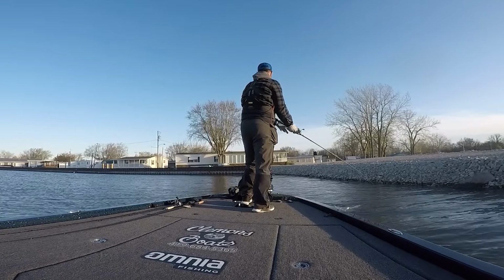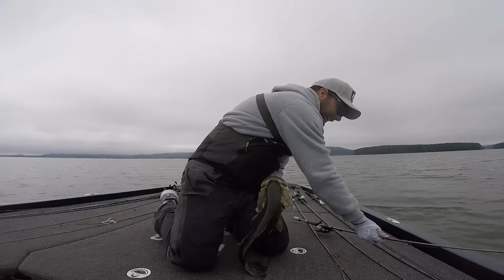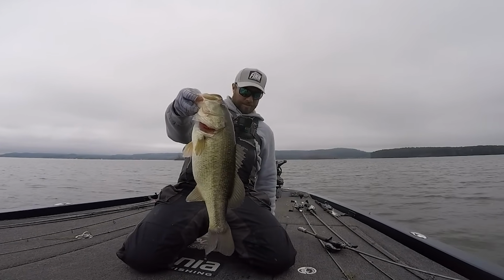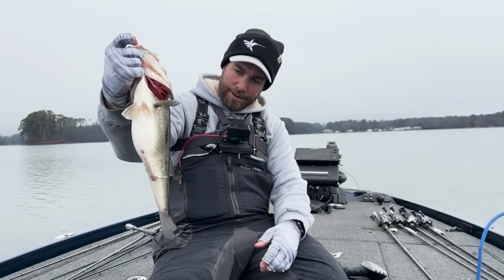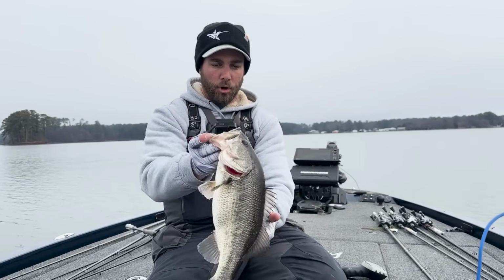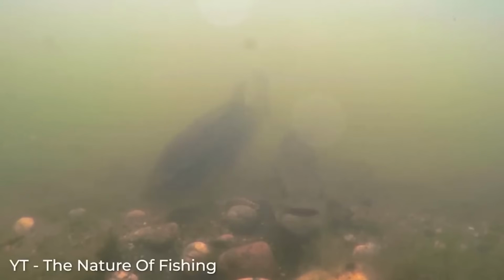The early spring is truly one of the best times of the year to catch some of the biggest bass that live in our lakes, rivers, and ponds. A lot of the female bass during this time of the year are completely full of eggs, so they will weigh the heaviest they will weigh pretty much all year long, and they are feeding up a lot of times in preparation for the spawn.